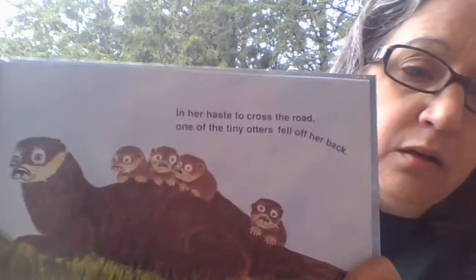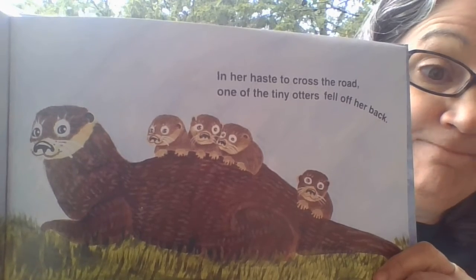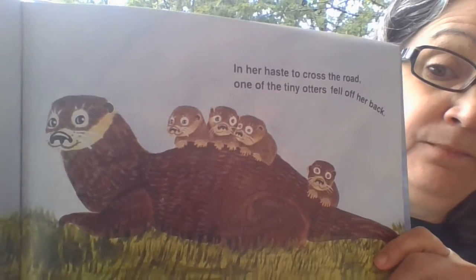Baby otters are called kits, and the 4 little kits jumped on their mother's back. They were crossing a country road when a car came along and scared the mommy otter. In her haste to cross the road, one of the tiny otters fell off her back. Look, there they are. Uh-oh. You think the one that fell off was maybe Buddy or Oscar? I'm thinking. Okay.